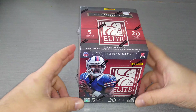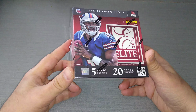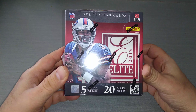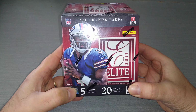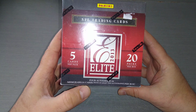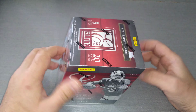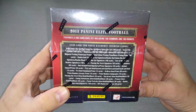Today, I found a Elite 2013 NFL cards. Of course, this is the hobby box, and as you can see, it has 20 packs in the box, 5 cards per pack, brilliant, and 4 autographs or memorabilia cards with at least 2 autos per box. Not bad at all. I thought I'd do something, you know, a bit older.